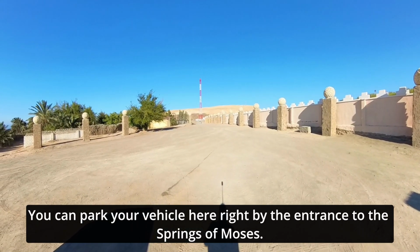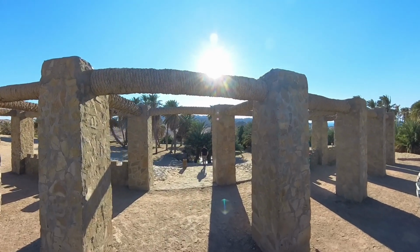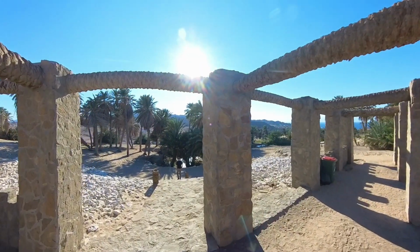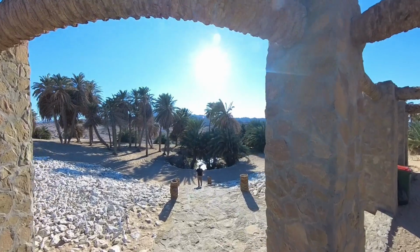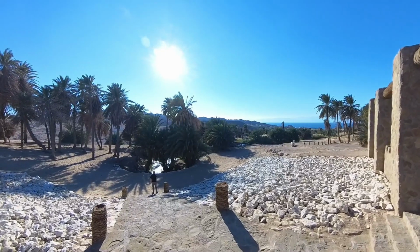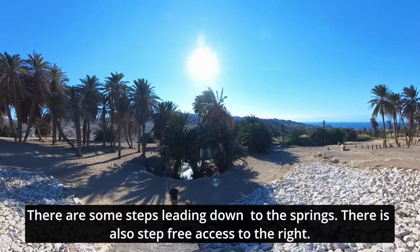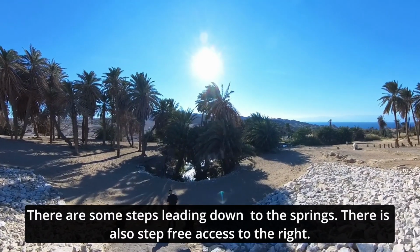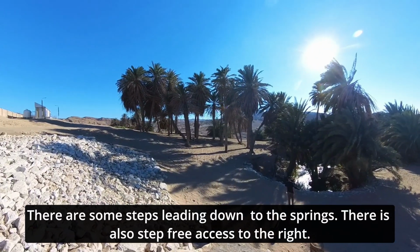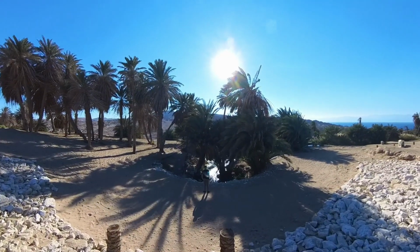So once you've gone in, you come from the distance towards yourself here, and you can park your car or your vehicle here, and then you go through this little bit, and there are some steps that will take you down to the 12 springs of Moses, where it's supposed to be. And there is some step-free access as well, I believe, to the right. It's quite sandy here, so I think it could be a bit difficult if you've got a wheelchair or if you're not as mobile.